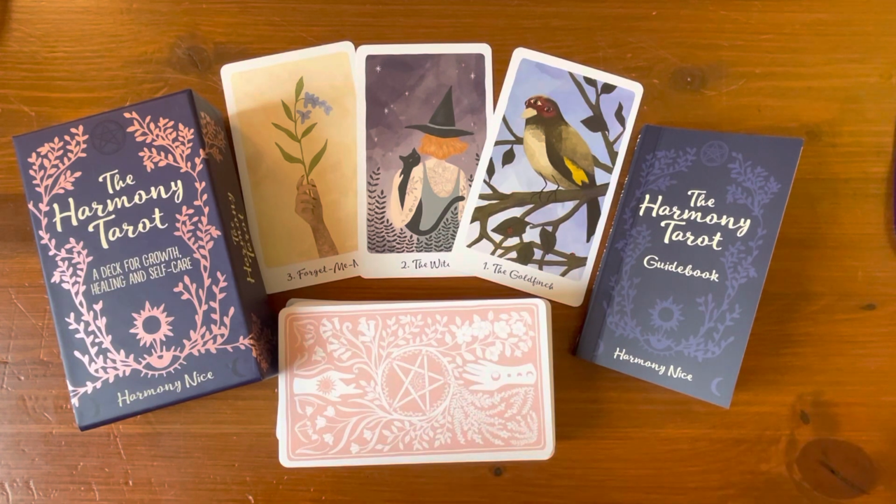As I said, it's an older deck, but there's so many decks. There's always decks that we have not seen yet.